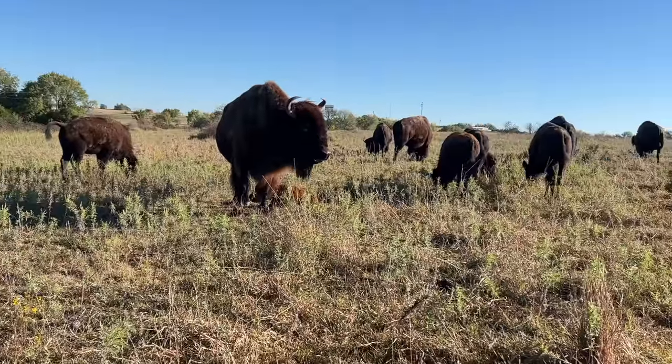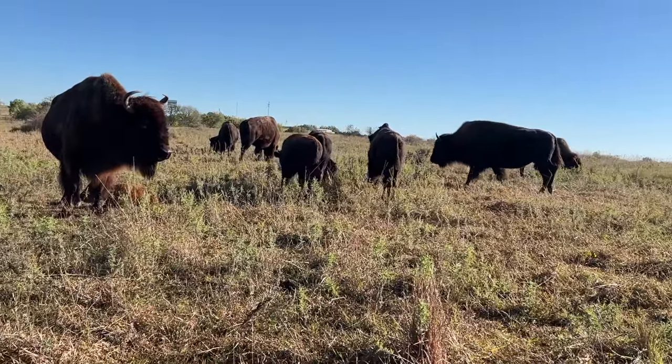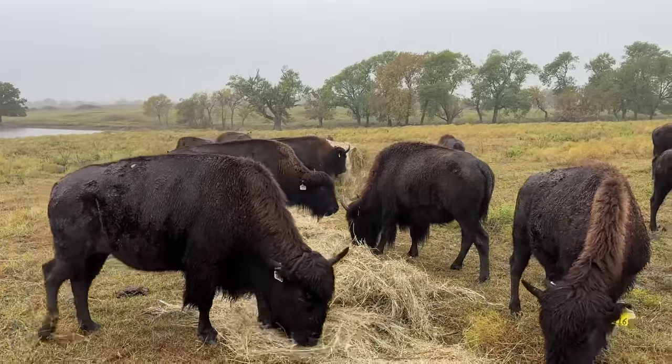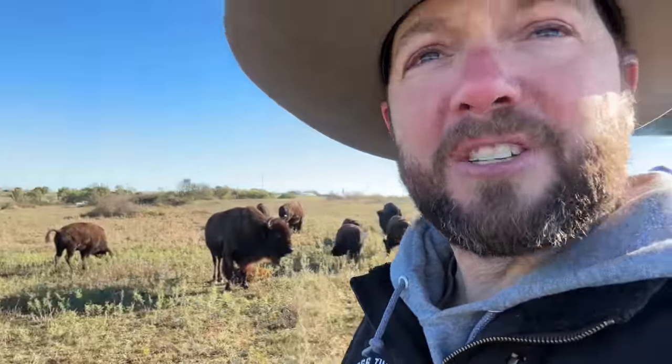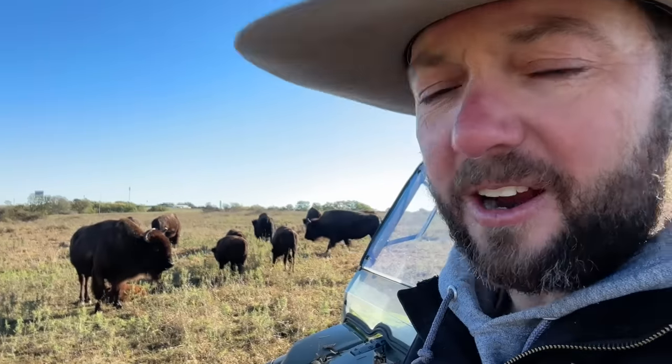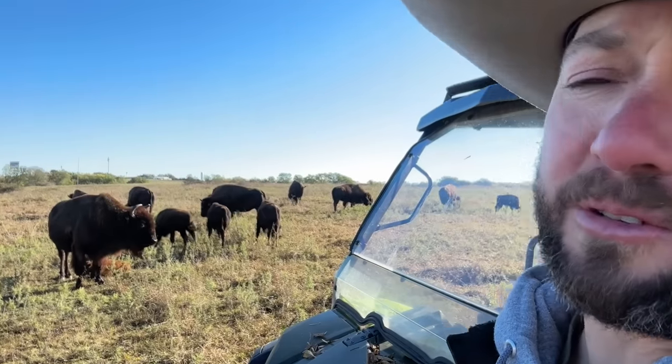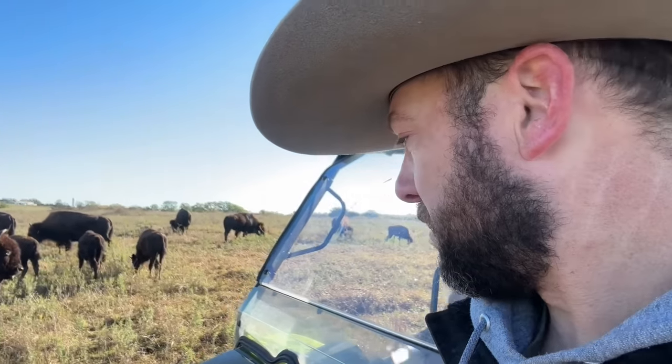These animals are built for the cold. They're built for these conditions, and we've got a bunch of rain lately, which is a huge blessing right now. We just rotated them in pasture 2, and they're doing their thing out here. Got a little bit more room to run and roam. So pasture 3, my bad. Yeah, we just let them in pasture 3.